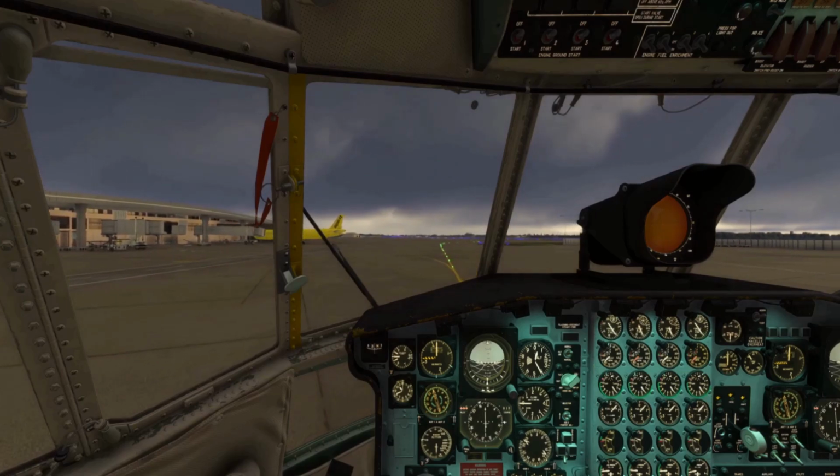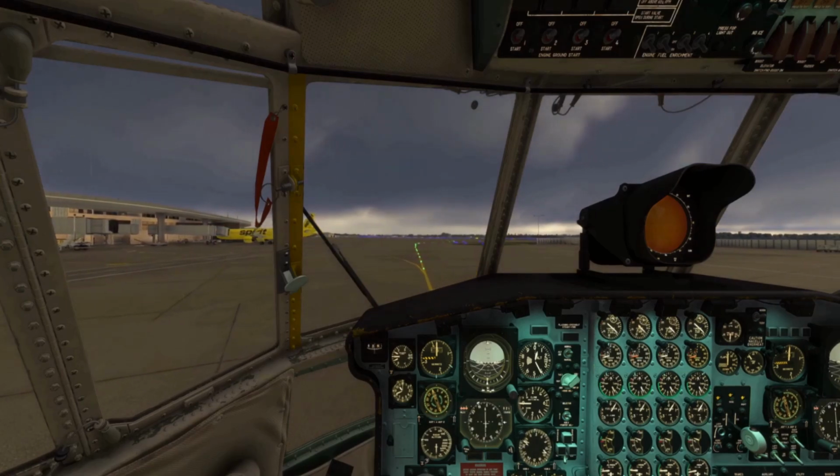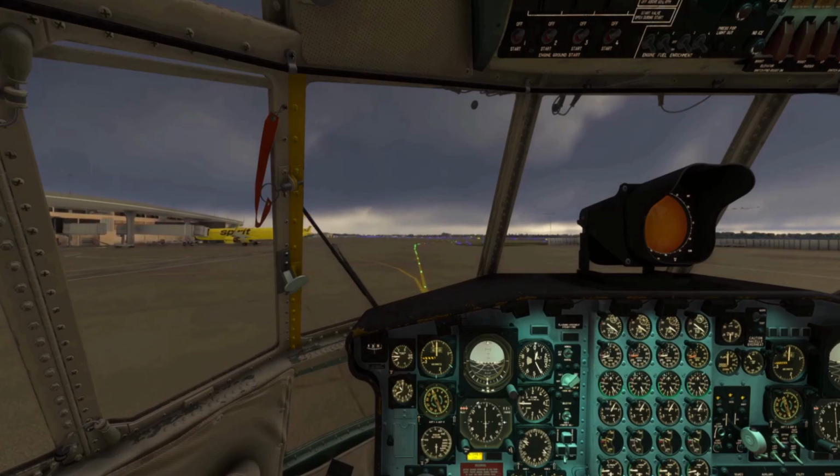DFW Ground, American 2579er, requesting pushback. American 2579er, pushback request accepted.